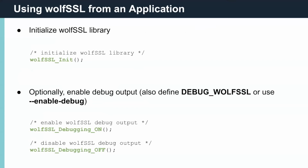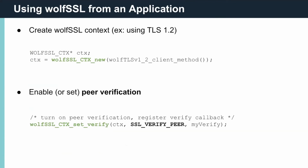You'll initialize the wolfSSL library with wolfSSL_Init. Optionally, you can enable debug output by calling wolfSSL_Debugging_ON. You'll create a wolfSSL context structure with wolfSSL_CTX_new, which accepts an argument that represents the protocol version and side of the connection that you're on. So here we're making a context with TLS 1.2 on the client side.